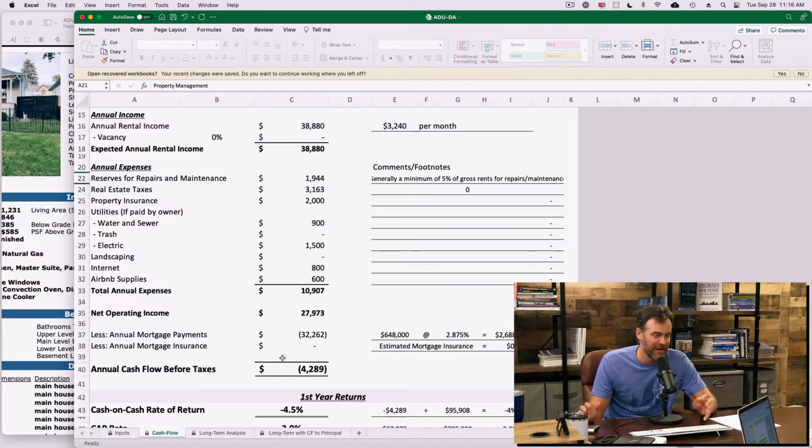So how do you interpret that? I mean, I see negative cash flow. Yeah, but you're living there. That's right. So 4,200 divided by 12. How's your mental math, Stacey? I was going to say, bring out the calculator. Let's see. So 4,200 divided by 12 is about $350 a month.